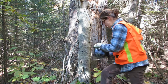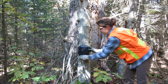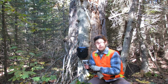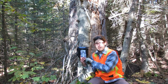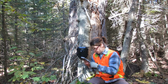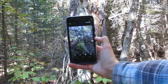Just make sure you turn it on. Then we'll test to see if it's going to line up here. Remember to line up the lenses and take a picture. Perfect. So I'll just show you. You can see there, got a nice look down the log.